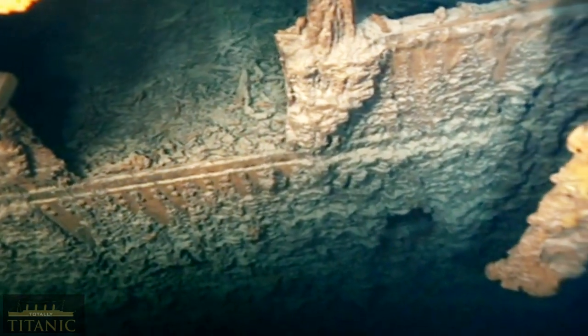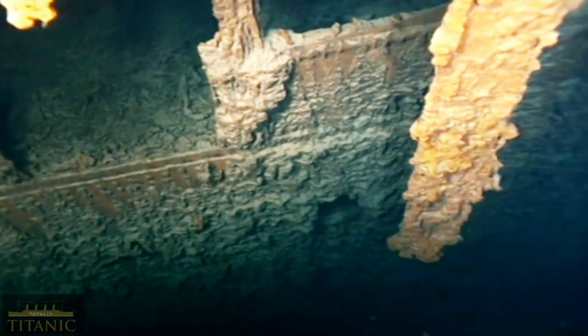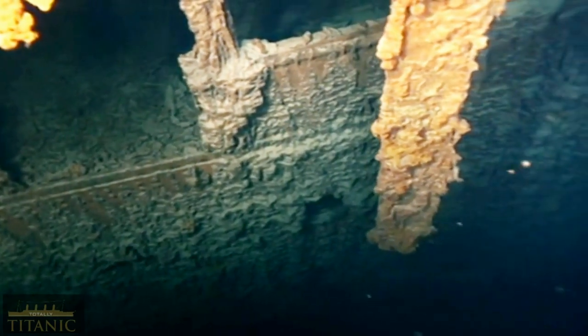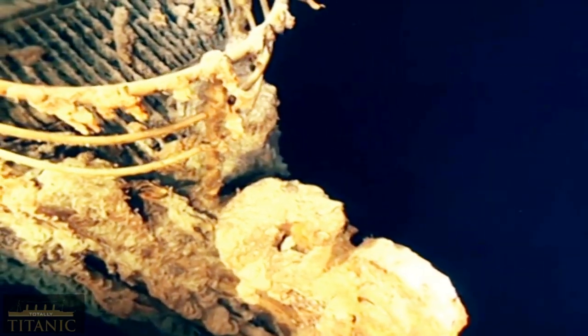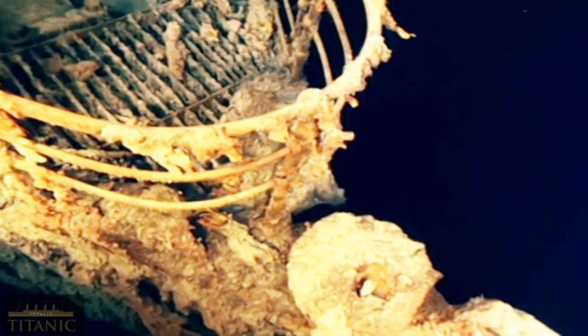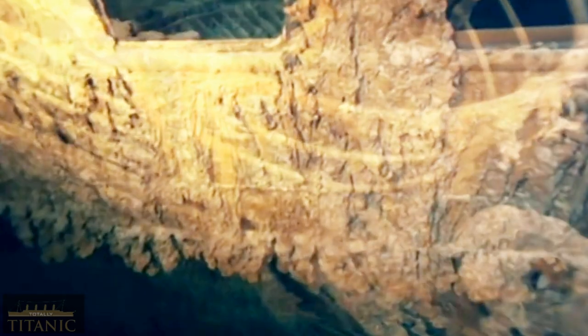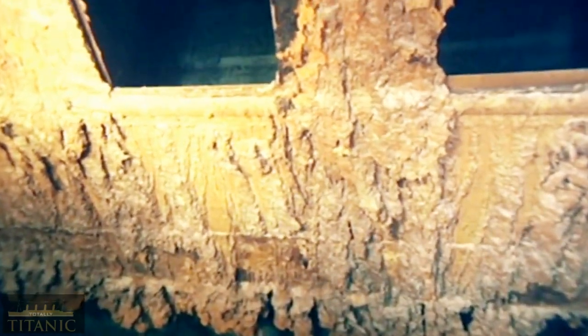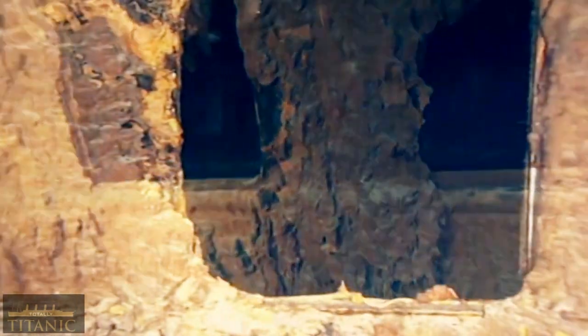Today, the story of Titanic is moving into her final chapter. The most luxurious ocean liner in the world is slowly disintegrating, transforming to dust and iron ore. By exploring Titanic before it's too late, the story of her tragedy is kept alive.